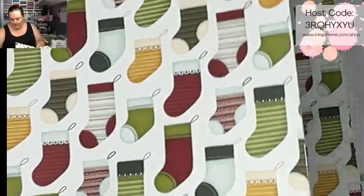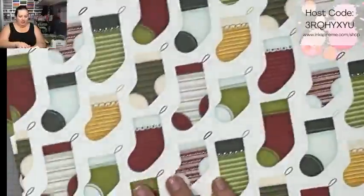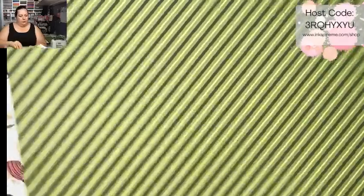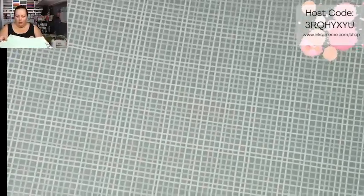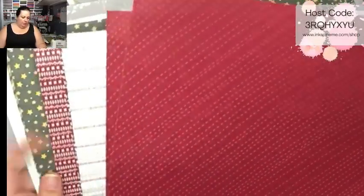How awesome is that? And then on the back of that piece, so this is a beautiful evening evergreen background with bumblebee stars. And again, I don't think the camera quite does the colors justice. And then, okay, how cute is this little corgi in a sweater? Isn't he awesome? And the little fishbowl and the kitty cat. I couldn't resist this paper. It's just too adorable. And we've got some lovely green stripes. And then last but not least, just some Christmas lights. And then the back is some beautiful pool party plaid and stripes. So let's show you how to create some gift packaging using our papers.